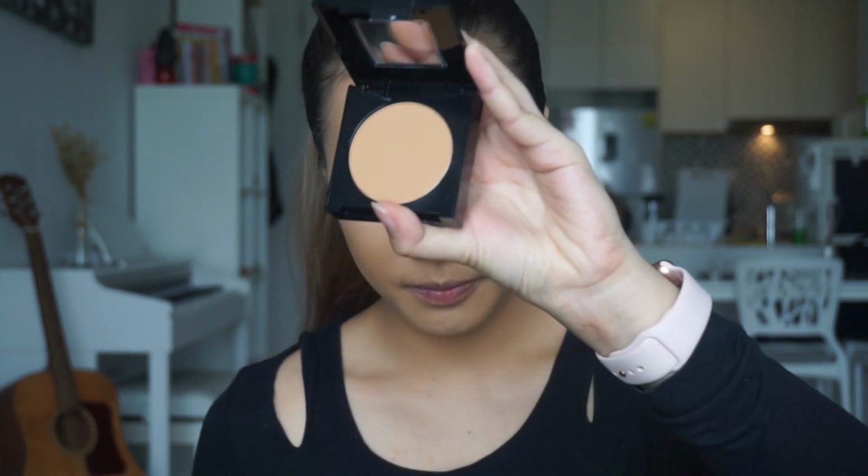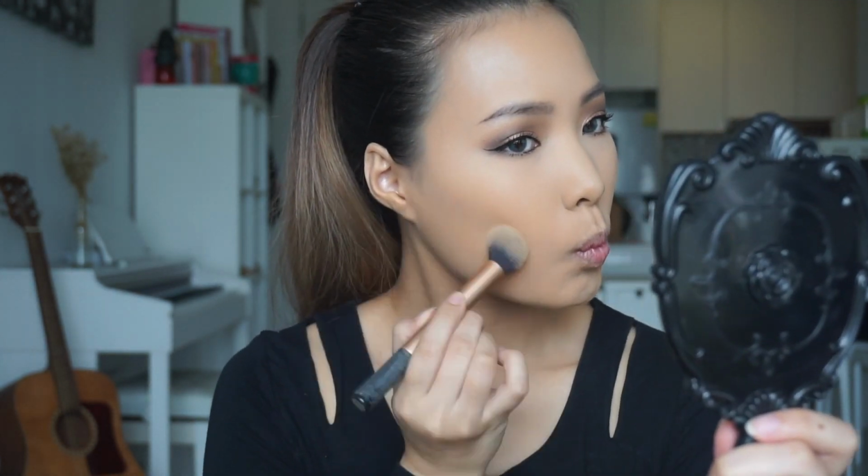Alright, let's move on to the skin. I don't think I want a cream contour today. I'm going to stick back to this Fit Me powder using the contour brush. Double chin. I hate it. Thanks to makeup. Makeup is magic.